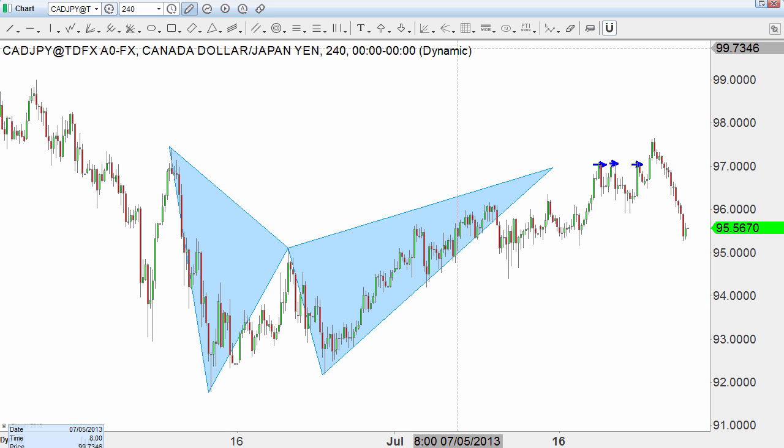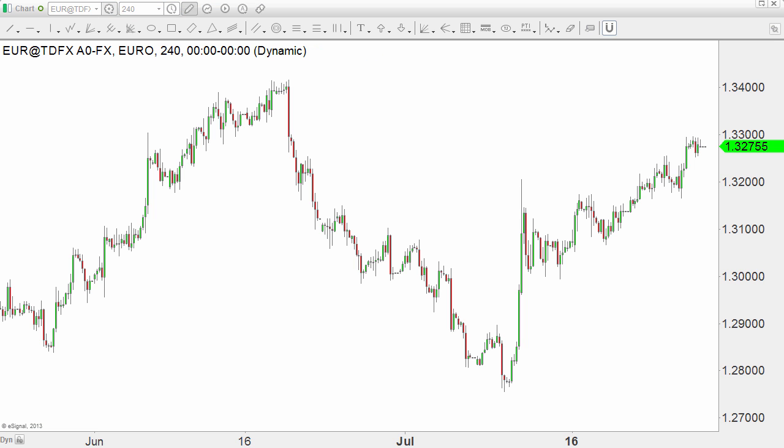But it's neither here nor there. When I was going through the markets on Friday after the close, one of the things I noticed is that it is very slim pickings here in terms of advanced pattern formations, which is what we all trade.